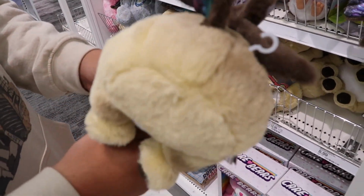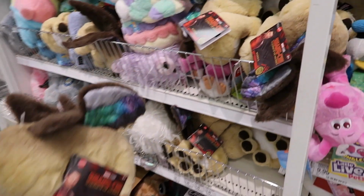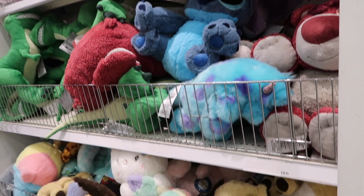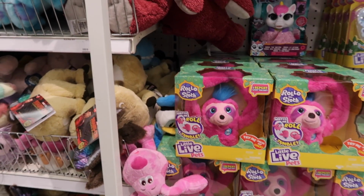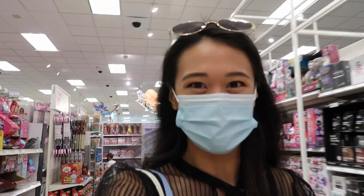Look, they have toys of the little... David literally called this a squishmallow. These are so cute. But we're looking at the plush. Unfortunately, I don't see anything. Do they even have any squishmallow? Stop. I just spotted something amazing.